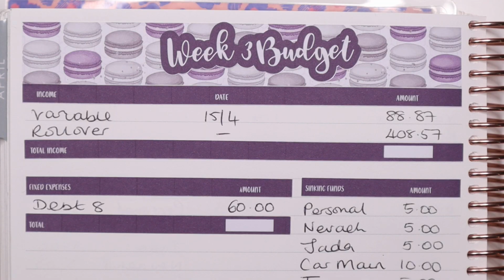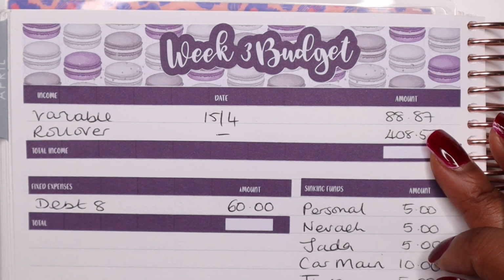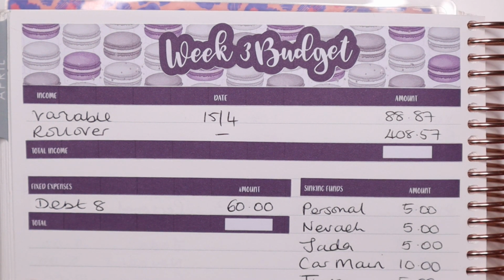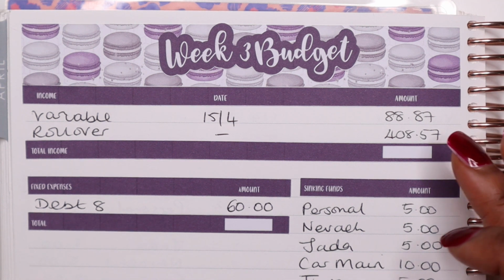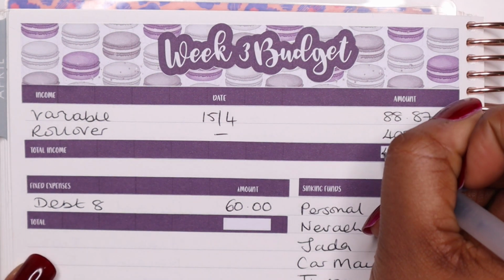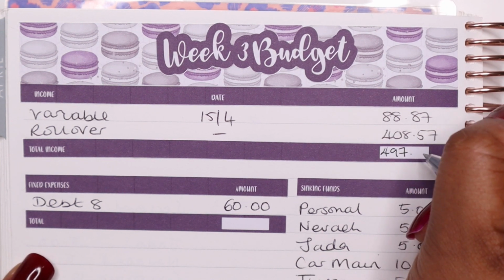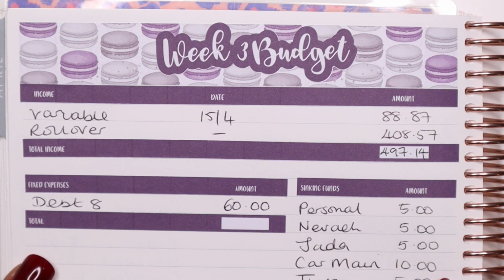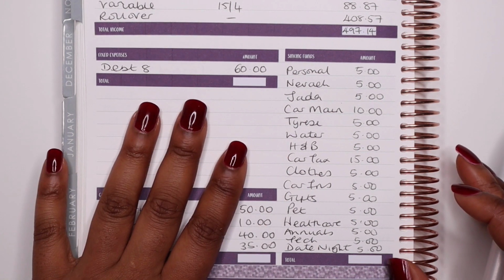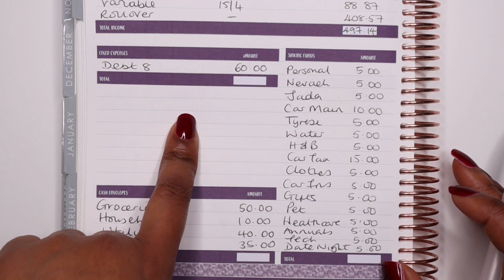Okay, so the first thing that I am going to look at is my income. So this week I have a variable income of £88.87 and I have a rollover from last week of £408.57. And when I add these two figures together, I have a total income of £497.14.